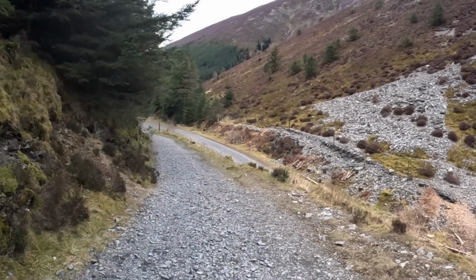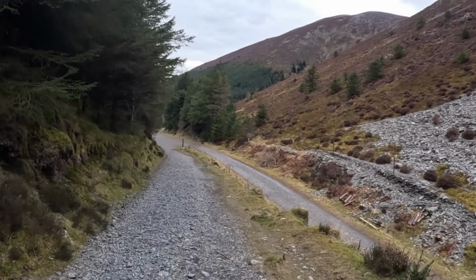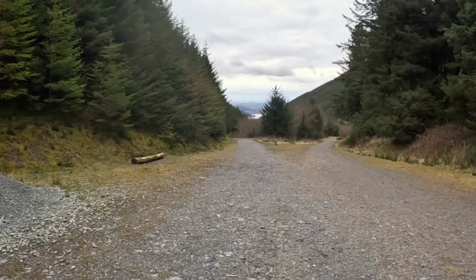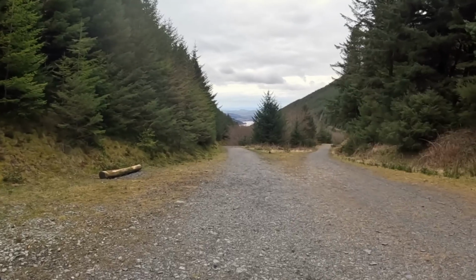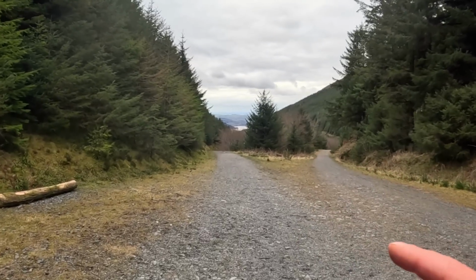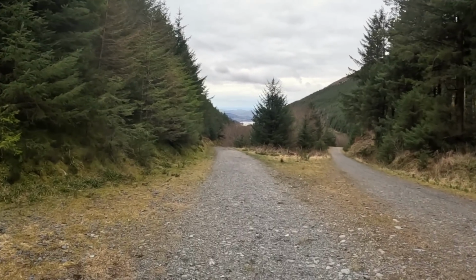Just heading down, and this will take us along the path for a bit, and then it turns into a bit more of a track by the stream. At this point there's a split and Bassenthwaite Lake is just ahead of us, and we can go to the right or left and it takes us out to more or less the same place. But we'll go left because that'll take us down to the cafe, so I can show you where that is.